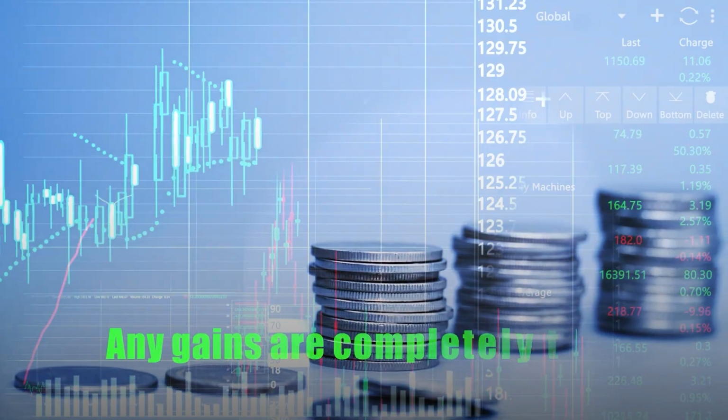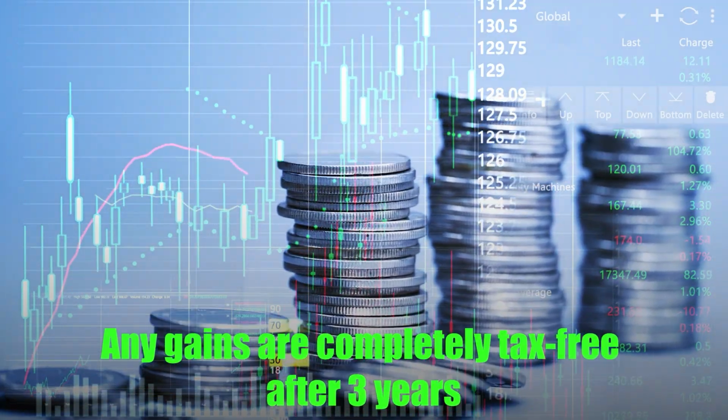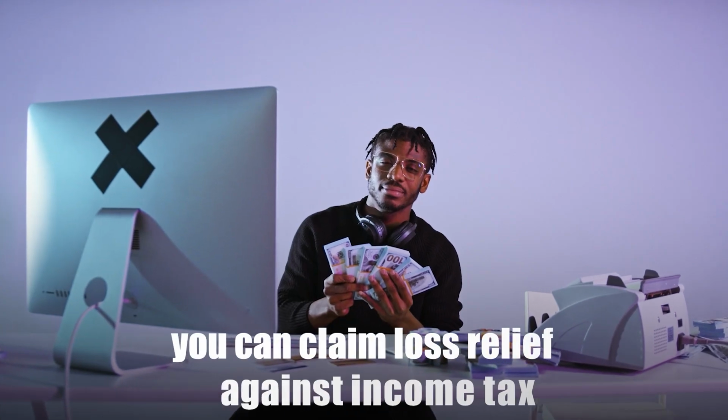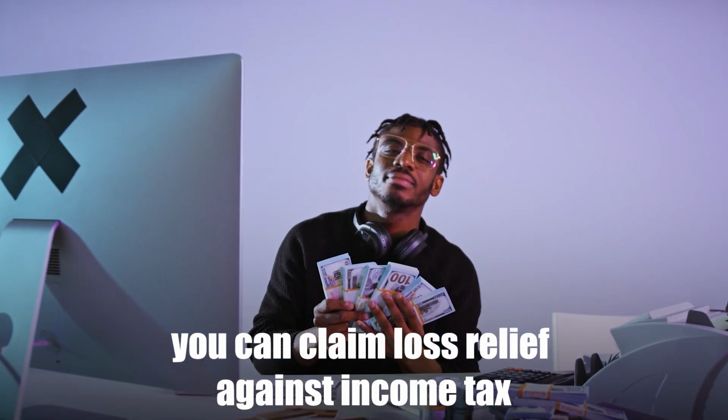But the benefits don't stop there. Any gains that I make after 3 years are completely tax-free. If the investment fails, I can claim loss relief against the income tax. And in the process, I'm able to support innovative UK startups.